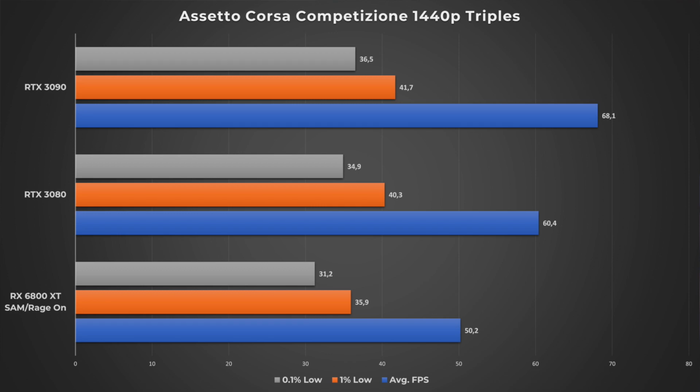And this is also something that I saw on other reviews of the AMD cards. The higher the resolution, the bigger the gap to the RTX cards. So on the 1440p triple benchmark here, we see the 6800 at about 50 frames per second, the 3080 at about 60, and the 3090 at about 68. And this is 50 frames per second on average. This is a frame rate where it kind of starts to feel very choppy. I have no idea how people actually can play this game on consoles with an average frame rate of 30 frames per second, but that's a different topic.